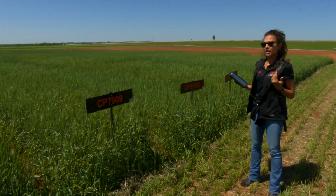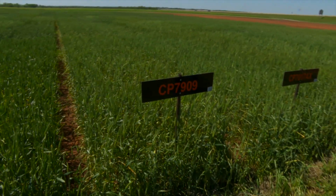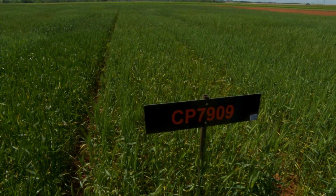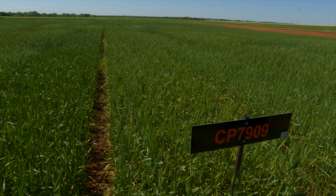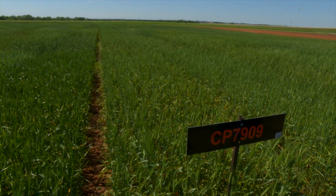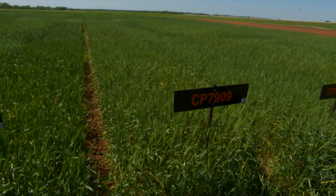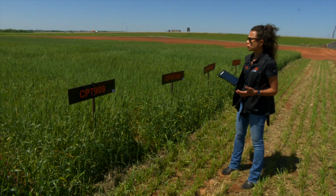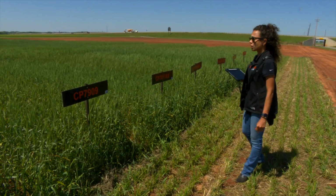Here, variety CP7909, marketed by Crop Plan, has an average forage production. It does have resistance to soilborne mosaic viruses, and it's moderately susceptible to both leaf rust and stripe rust. So this variety will benefit from a fungicide treatment. It's on the medium side of maturity for first hollow stem and heading, and it has a good lodging tolerance.